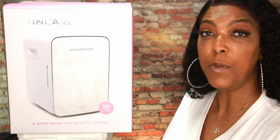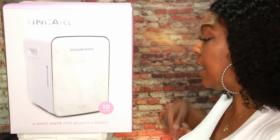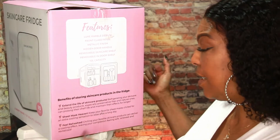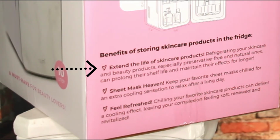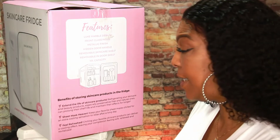So first of all, let's talk about some of the benefits that come from storing your skincare products in this skincare fridge. So the first thing that it says here on the box is storing your skincare products in this mini fridge can extend the life of the skincare products. Refrigerating your skincare and beauty products, especially preservative-free and natural ones, can prolong their shelf life and maintain their effects for longer. So that sounds super awesome.